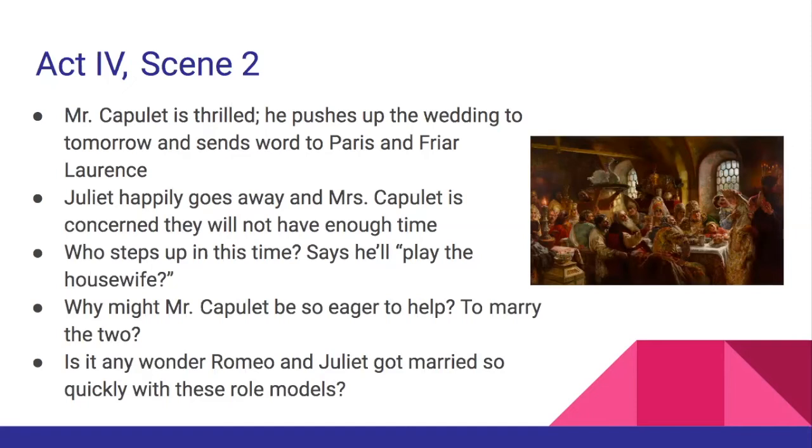He says, I'll play the housewife. I'll figure everything out. I'll make sure we have the food we need. I'll make sure all the people are involved, right? So he says, we can make this work. It can be tomorrow. My question for you just might be, why might Mr. Capulet be so eager to help to marry the two of them?